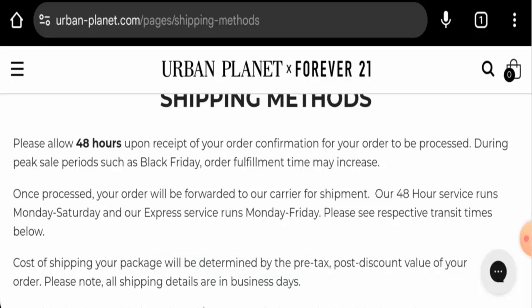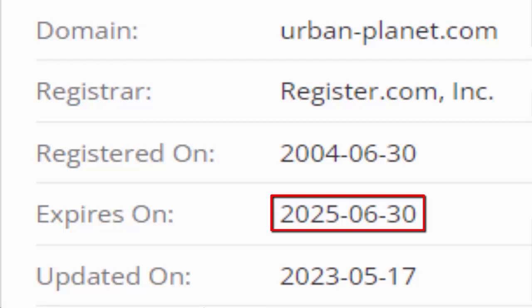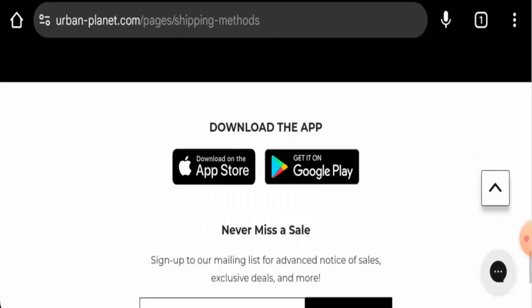We will now discuss the legitimacy factors, with the help of which you can judge whether this website is a legit or a scam site. This website is secured by the HTTPS protocol and SSL integration to keep the details and transactions safe, which is a good sign for this website. And the website was created on 30 June 2004. It will expire on 30 June 2025, which means it is very old and it is a trustworthy website.